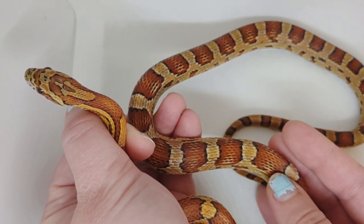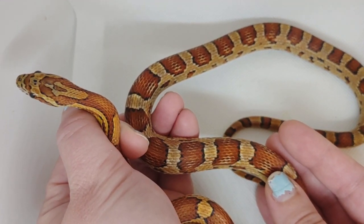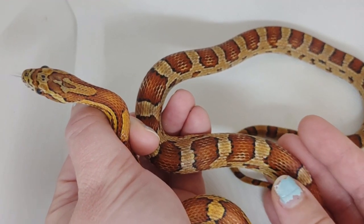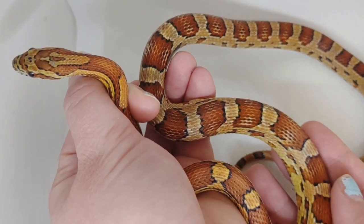Again, the parents of this clutch were classics het Caramel Motley, and the parents were actually possibly het Golden, but I haven't officially proven them out, so I'm not necessarily labeling these babies as possibly het Golden right now.